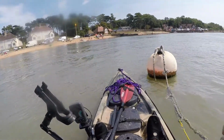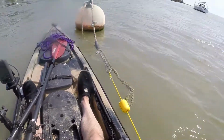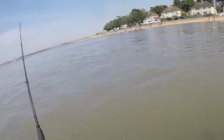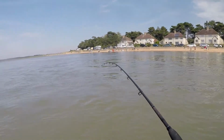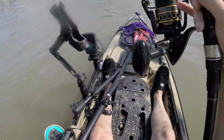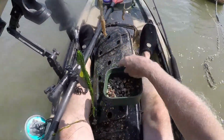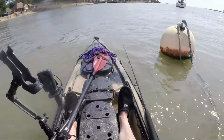Right, we're in the last chance saloon now. The slipway's just there. I've got a bit of rag left, and it's time to use it up. This is probably out of the main.